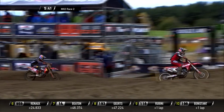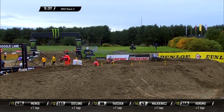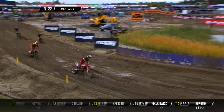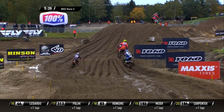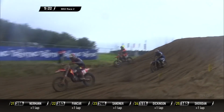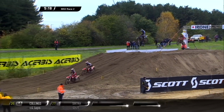Vial gets caught behind Sander. Watson, this will play into his hands though. Right, now he decides to move off the race line, but that's Watson's race line, and he gets caught behind a back marker as well, behind Jan Panzer. Frantic moments here as this GP is being duked out.